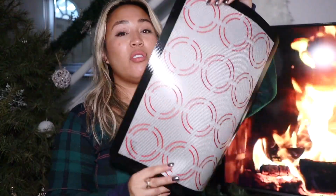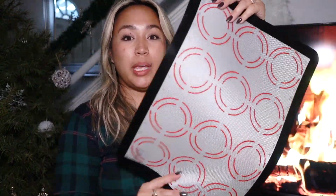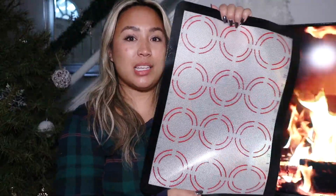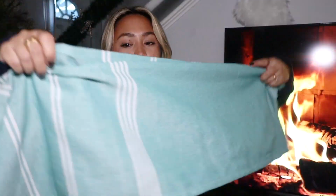Then next, this was a little bit more of a stocking stuffer, but I wanted to mention it because I've always wanted these. One of our family members got us all these silicone baking mats. I have been wanting to get these so bad because we always use foil or parchment paper, so it would be nice to start using reusable stuff like this. So I can't wait for the next time we need to bake something because this is definitely gonna come in handy.